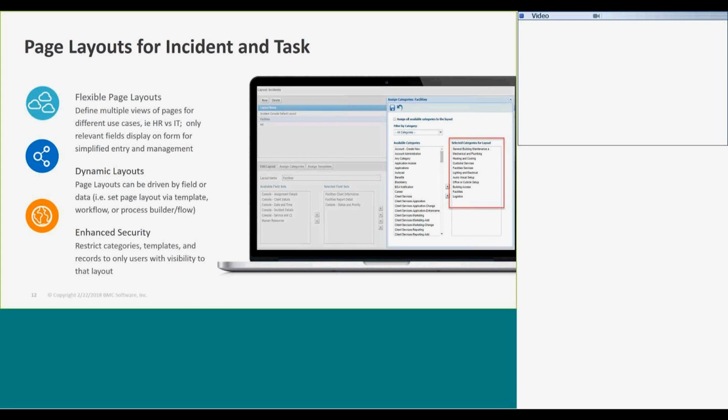So now, based on the page layout type, you can decide which categories are relevant for that page layout and really restrict that down so the user can only see what they're supposed to see. You can also, if you drive by profiles, control which layouts are available to which users, which also limits them to records of that type as well. So there's more security capabilities with this enhancement as well.